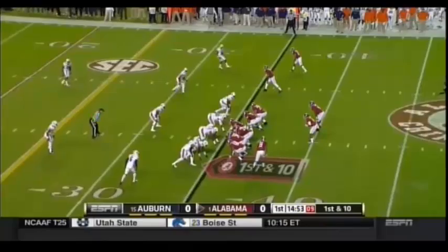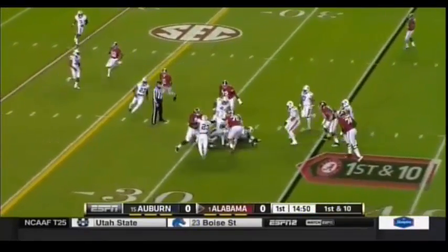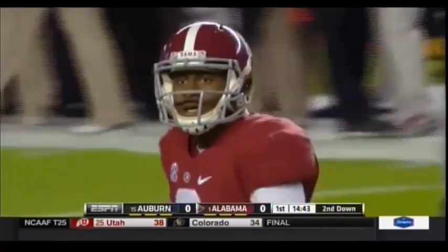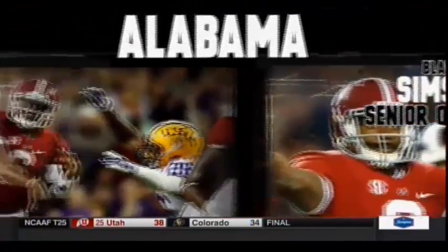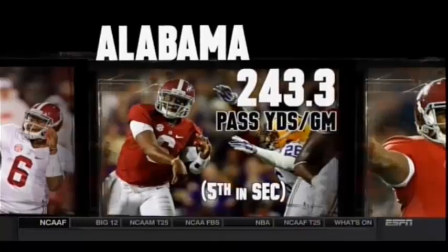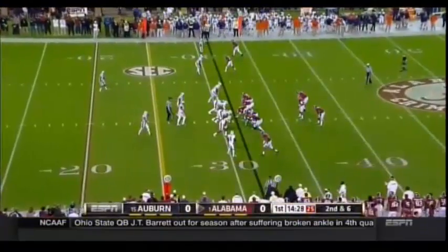And indeed, we can now see it very clearly on the replay. It was a lateral. Now, with Amari Cooper in motion, here's the inside handoff. Alabama trying to go with T.J. Yeldon. He'll get down to the 31-yard line. So the Crimson Tide snapping it at the 35, picking up 4 on that first down carry for Yeldon, who averages 5 yards per carry.